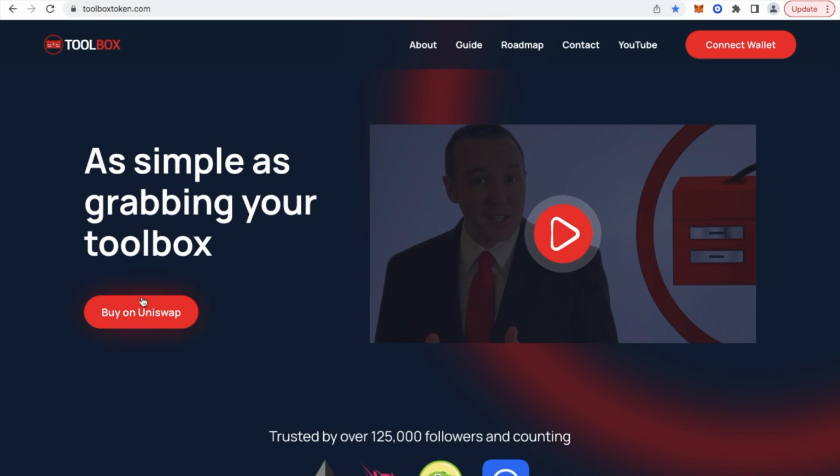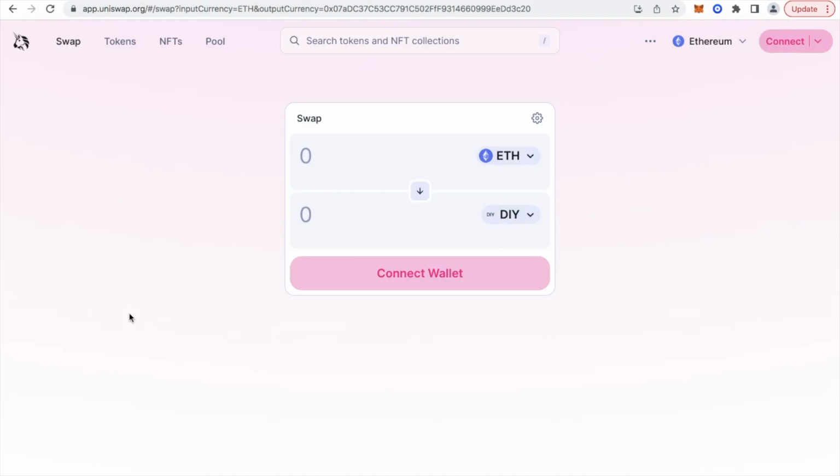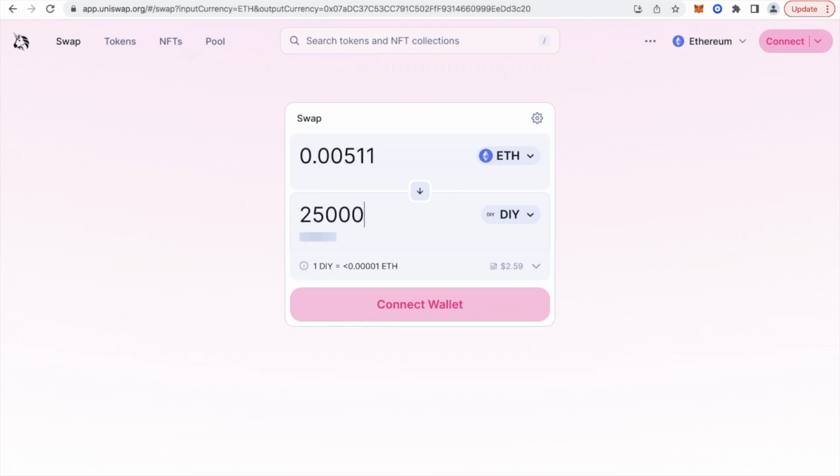And this little icon right here, you can buy on Uniswap by clicking that, and I'll do just that. And that will take us directly to our Uniswap liquidity pool. And as you can see here, it consists of Ethereum and DIY. And to the top right corner, this is where you connect your wallet. And once you connect your wallet, you can come down here and enter in the amount of Toolbox tokens you want. Say, for example, you want 25,000 Toolbox tokens, aka DIY tokens.